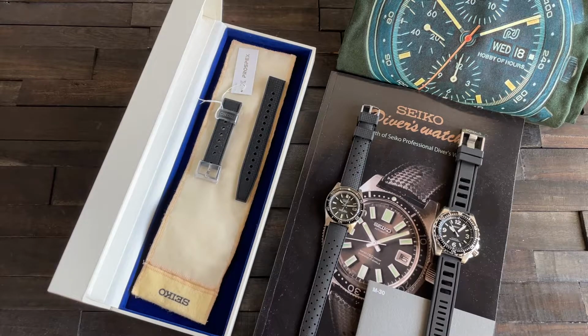How do I know that? Because this is a limited edition of 1,965 watches. You can still get these, so don't give in to the temptation to buy the overpriced ones on eBay. I think these are like 3,500 list, and you can still get them.